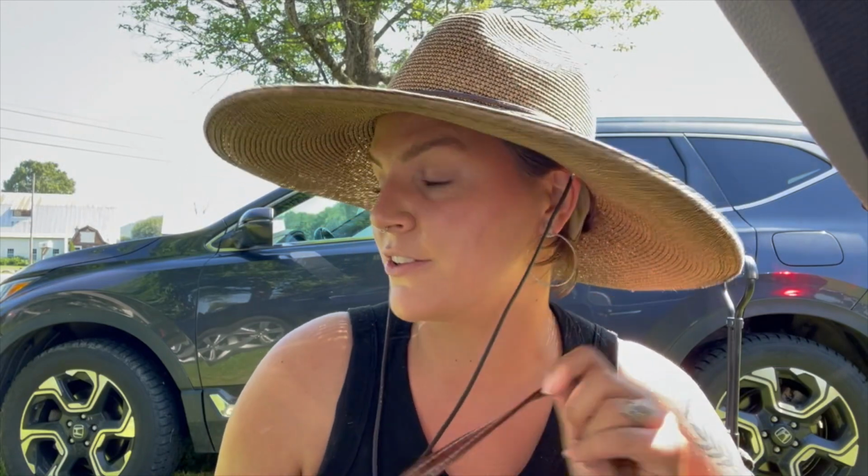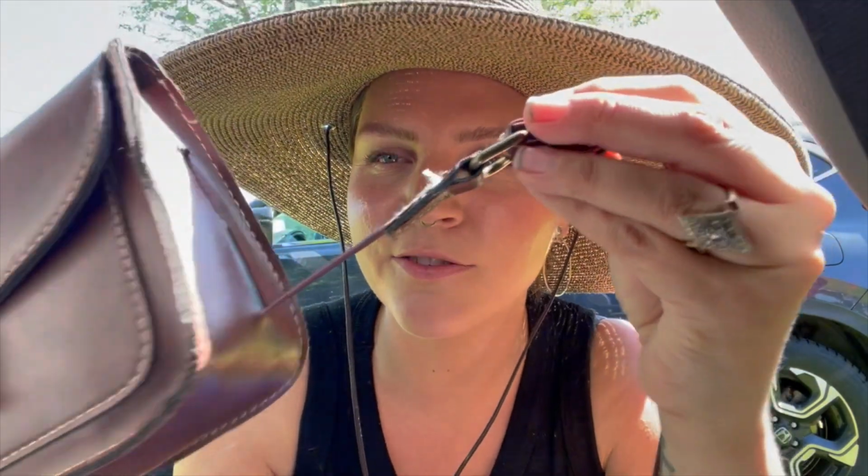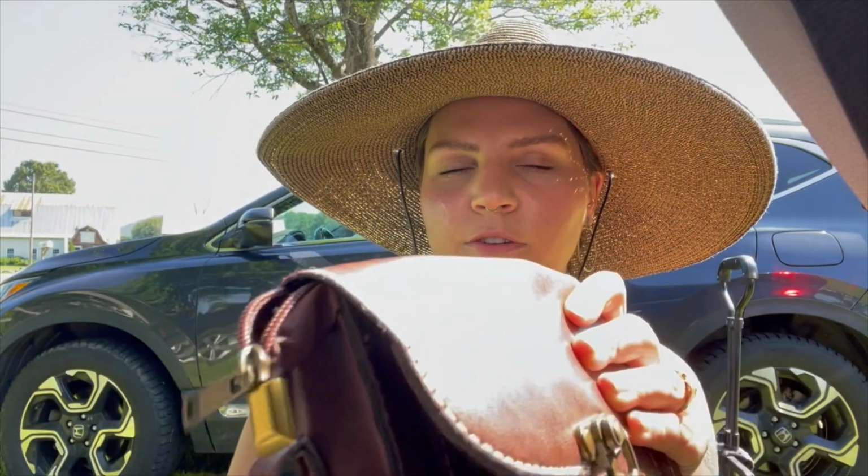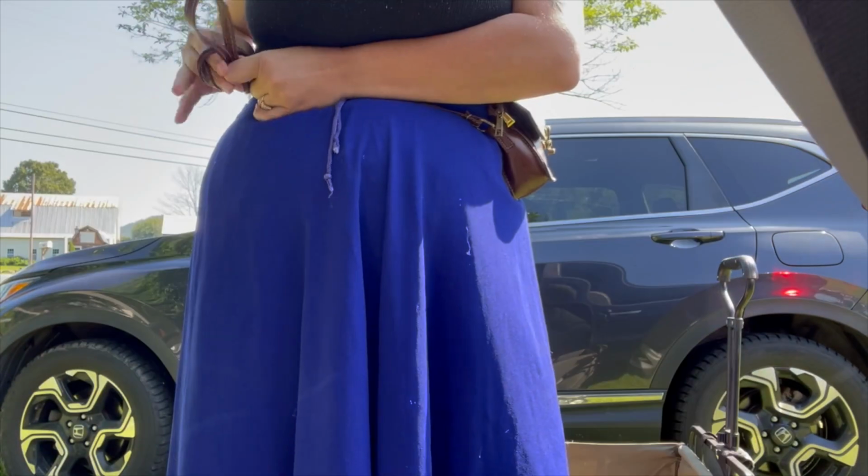The other thing that I always do whenever I am at a flea market is keep my bag on me. I will not leave it in the wagon because if you're carrying cash with you, you just want to be safe. But I'm so bummed. I got this from the thrift store and it got caught on my door when I was getting in the car and it pulled and ripped, but it was the perfect crossbody bag. I even wear it as a fanny pack. Let's go find some stuff.